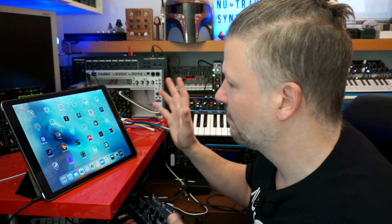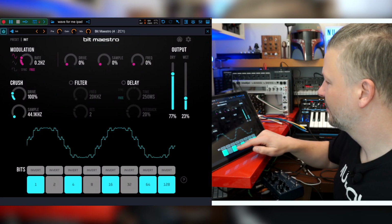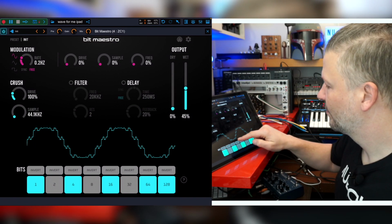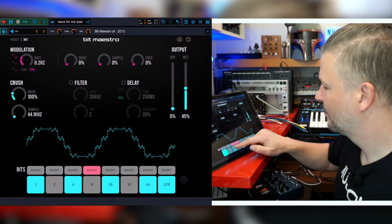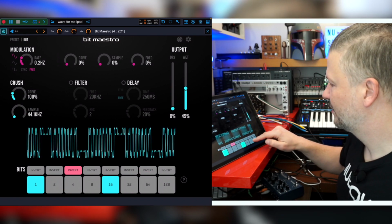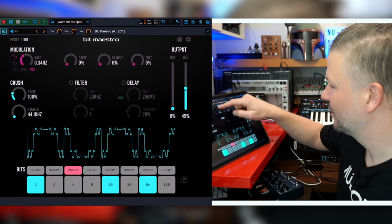Also, for distortion, I just adore Bit Maestro, which is probably my favorite bit reduction plugin on the iPad. The capacity of selecting which bits you want to get rid of, I mean, it's just mind-boggling. And you can also add modulation to it.